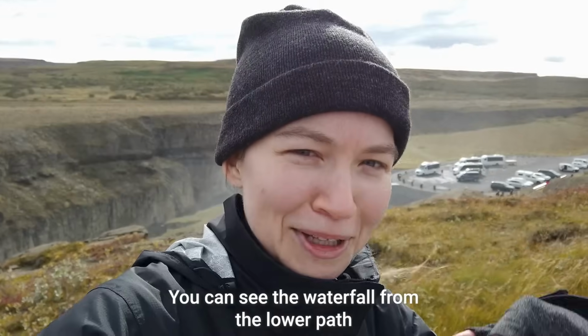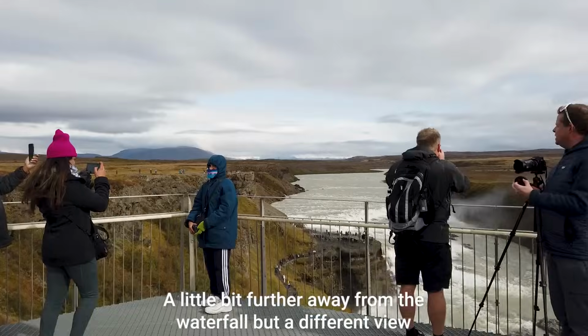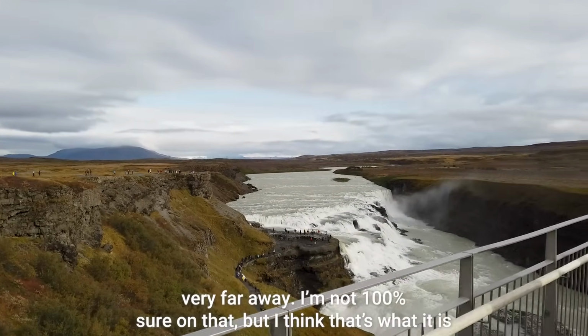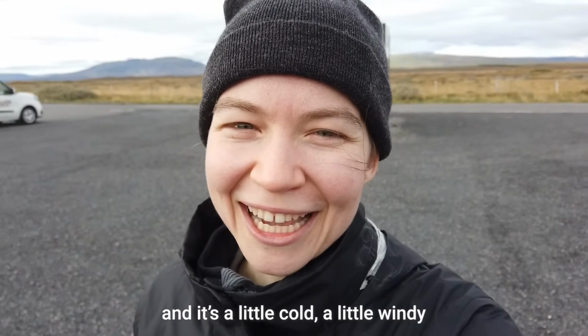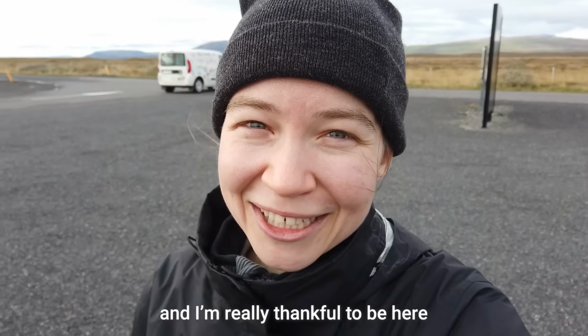See the waterfall from the lower path or the upper path. So we're on the upper path now, again a little bit further away from the waterfall, but a different view. And in the distance, I think you can actually see a glacier very far away. I'm not 100% sure on that, but I think that's what it is. The landscapes here are just incredibly beautiful. Everywhere you look, it's just amazing. And it's a little cold, a little windy, but I'm getting used to it, and I'm really thankful to be here.